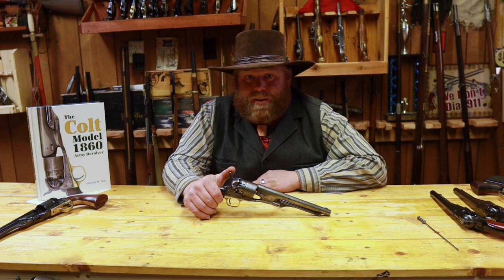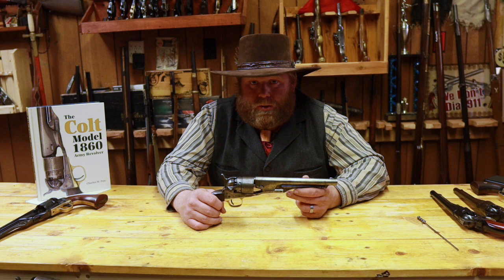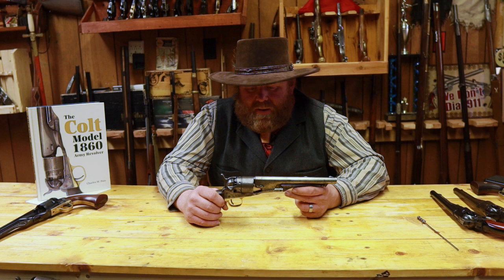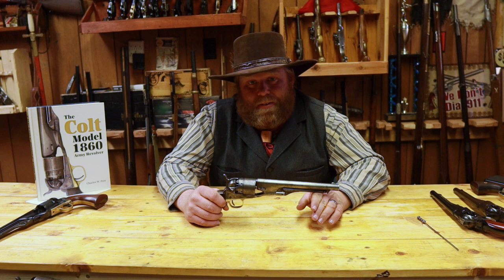This turned out to be Colt's dream gun. It was the big power of the Dragoon, the nimbleness and lightness of the 51 Navy, and was just an all-around hit with everyone who used it. And anyway, that's all we have at long last for the 1860 Army.